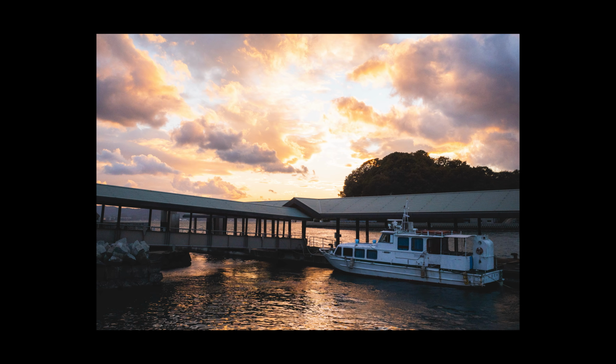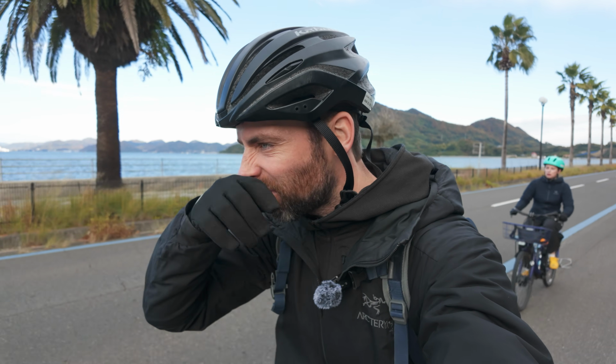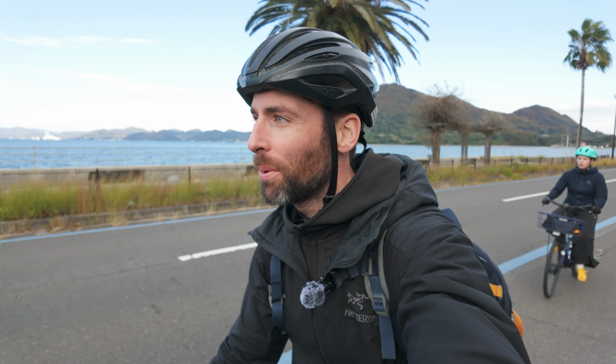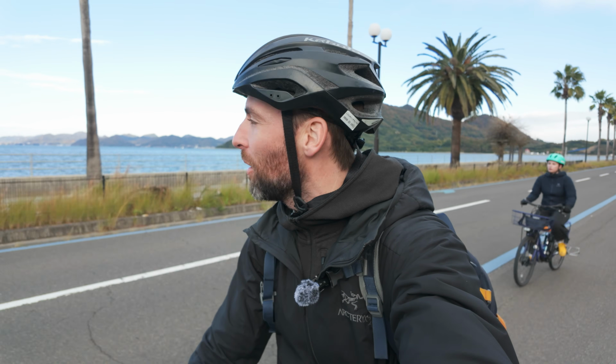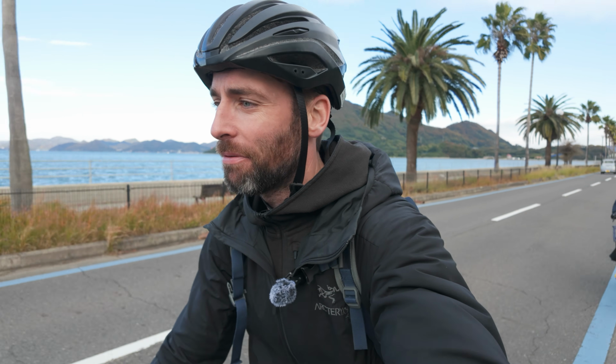So last night we stayed over on the third island on the bike trail here. And just starting off again this morning, we were riding past somewhere called Sunset Beach, and you see the whole road is kind of lined with these palm trees, which is, I suppose, something you don't really associate with Japan, but yeah, it has almost like a Miami type vibe.